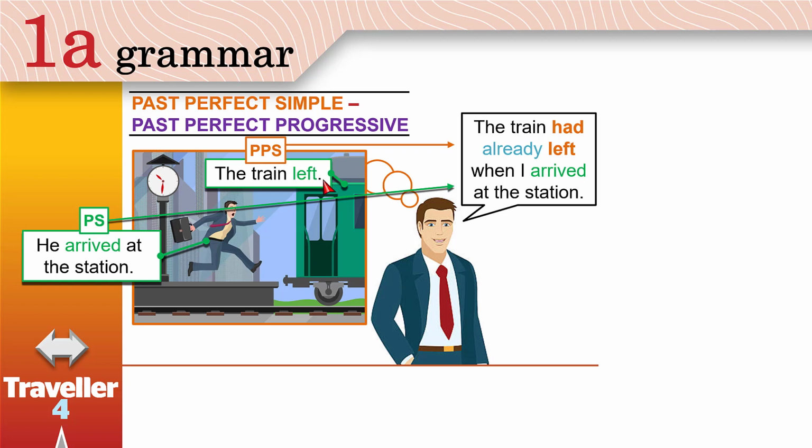Which action happened first in the past? The train left first or he arrived first? No, he was late. He didn't catch the train. The train left first and then he arrived. This is why we give past perfect simple to the action that happened first in the past. We use had and we use the past participle of the verb.